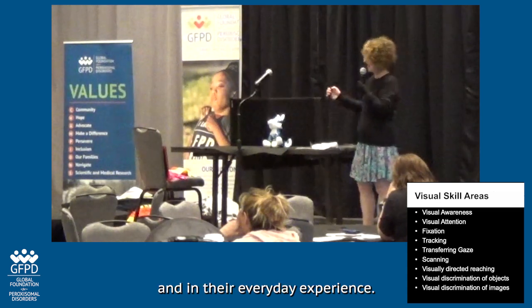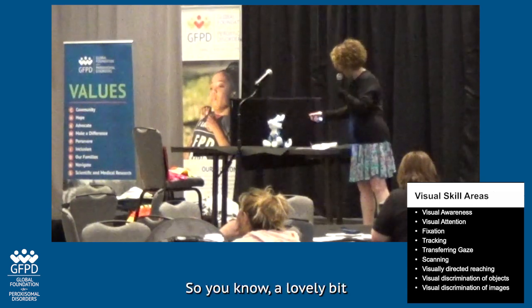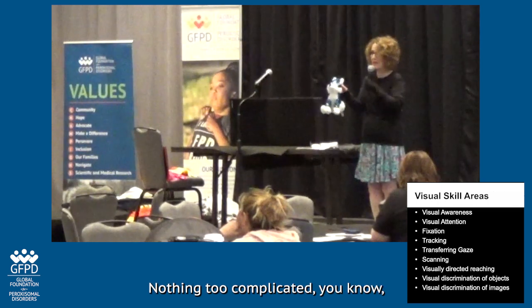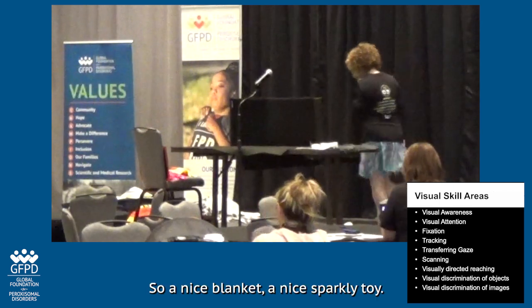And in their everyday experience, then you can shine the torch. And again, if the lights are better, it would stand out more. So a lovely big, as high contrast as you can make it, nothing too complicated. As simple as possible is what we're after. So a nice light, a nice sparkly toy.